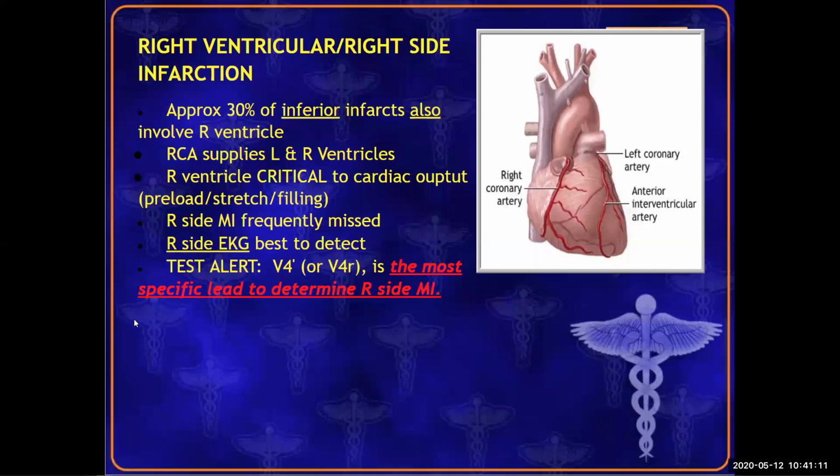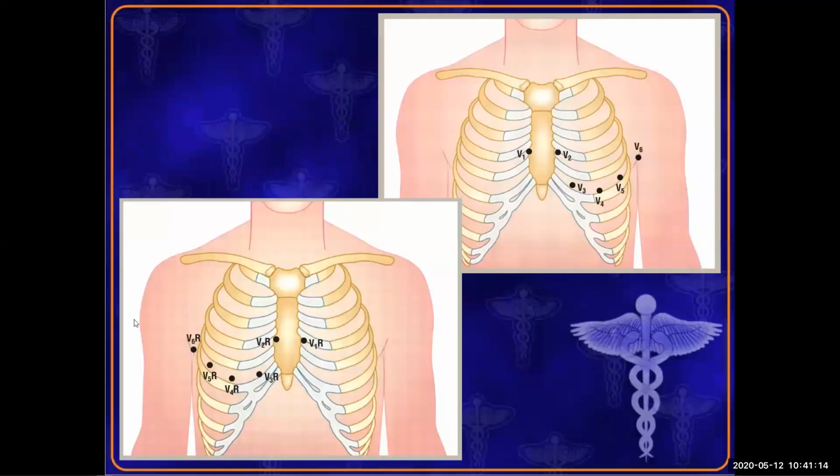So let's look at how we do this. Your normal left side EKG, we all know how to do that. We're going to take the chest leads and put them on the right side, the mirror image. We use the same landmark terms, we just substitute the word right for left. So your left side EKG, V1 goes on the right sternal border, 4th intercostal space. Your right side EKG, V1 goes on the left sternal border, 4th intercostal space. The other ones are placed the same.